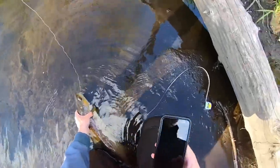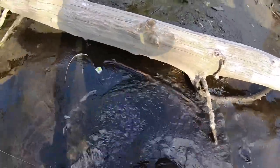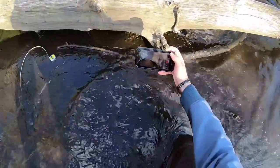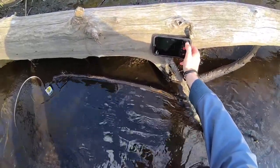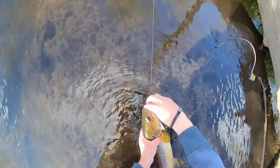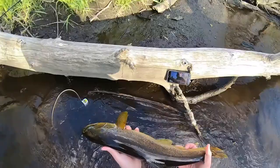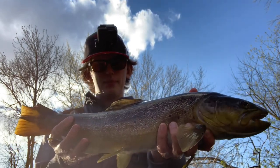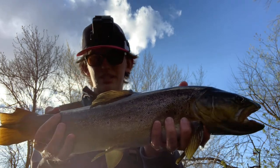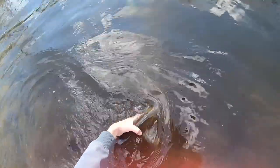Keep holding him in the water. I don't have a net, so it's really important to hold him in the water as long as you can. I'll take a video. Easy. Oh yeah. Another dip. Just a tank, guys. Look at that. Vermilion River giant. He's got battle scars. This is an old fish. Big old brown. Look at him. Just gorgeous, gorgeous, gorgeous. Female. Get her right back here. Point her head into the current.